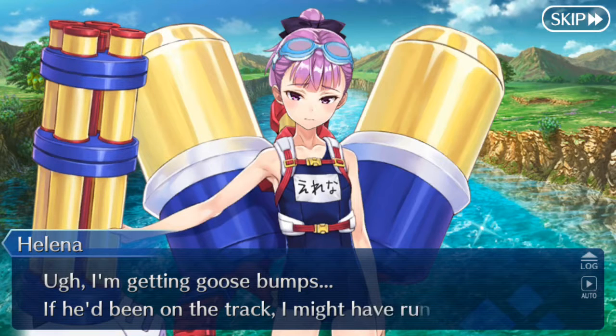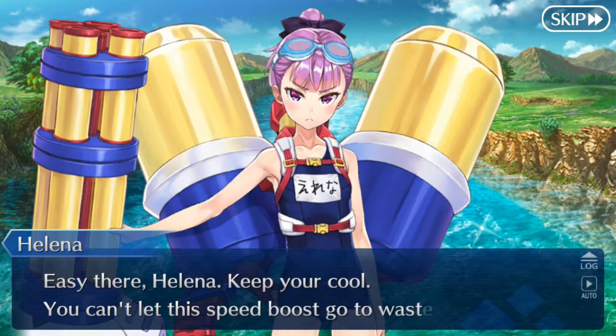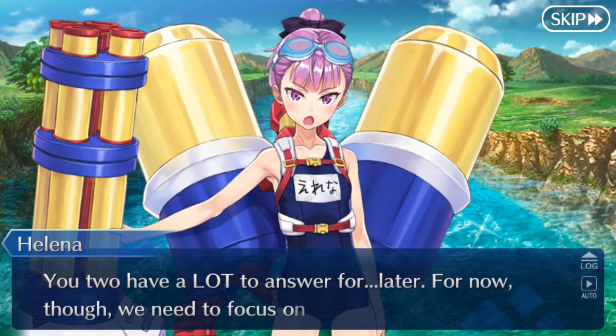I'm getting goosebumps. If he'd been on the track, I might have had to run him over. But you should have. Easy there, Helena. Keep it cool. You can't let the speed boost go to waste now. You two have a lot to answer for later. For now, let's just focus on the race. Let's go.